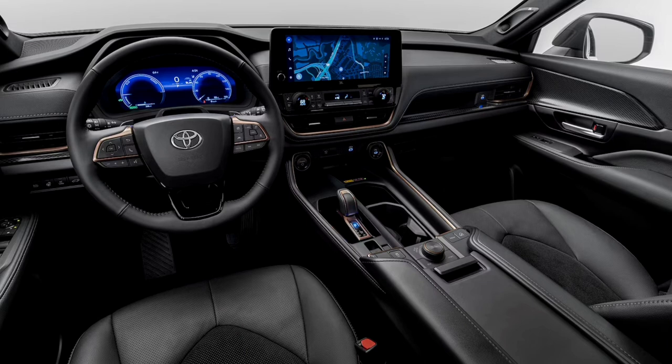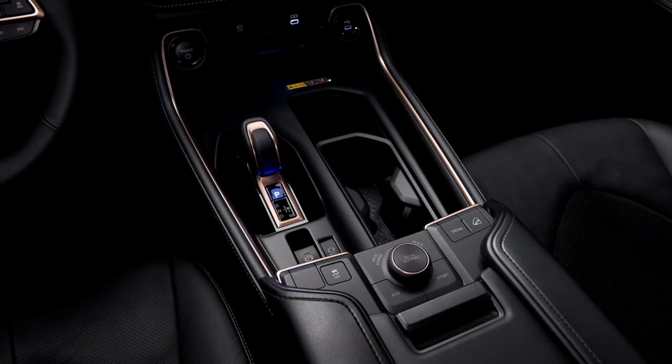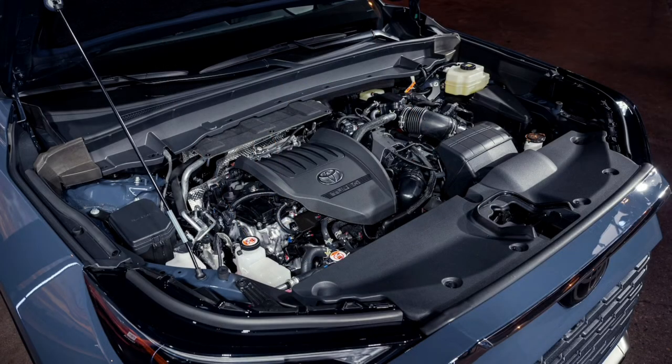Pricing hasn't been announced, we should hear more this spring, but competitors start in the mid to high 30s, and we expect the Grand Highlander will be at the higher end of that range. While the name situation is a bit confusing, we understand Toyota's decision. A new nameplate is expensive to launch, and it takes time for potential buyers to build an association. Just look at the slow sales growth of Toyota's competent Venza SUV.